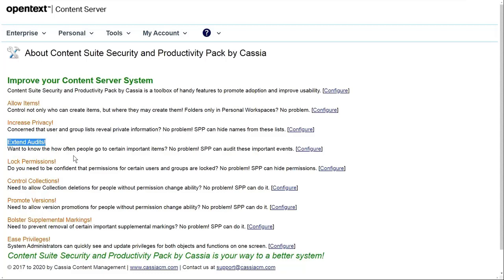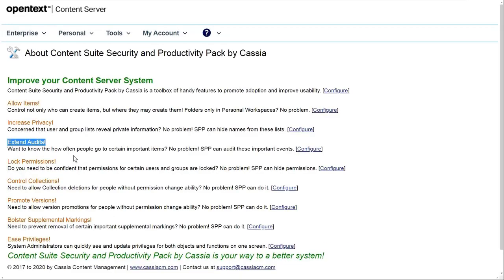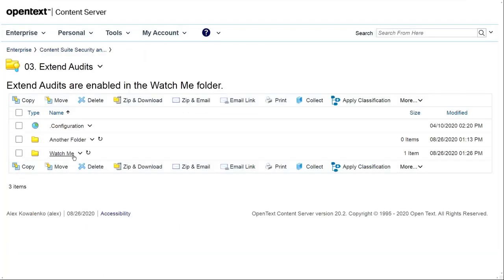Let's see about that. Out of the box, Content Suite does a great job logging and reporting activity with those audit trails. But maybe you want a little bit more. Maybe you want to see who has access to certain locations. Out of the box, this is not easily done, but the Cassia SPP provides an open audit event on folders that does exactly this. So here is Alex opening the Watch Me folder.